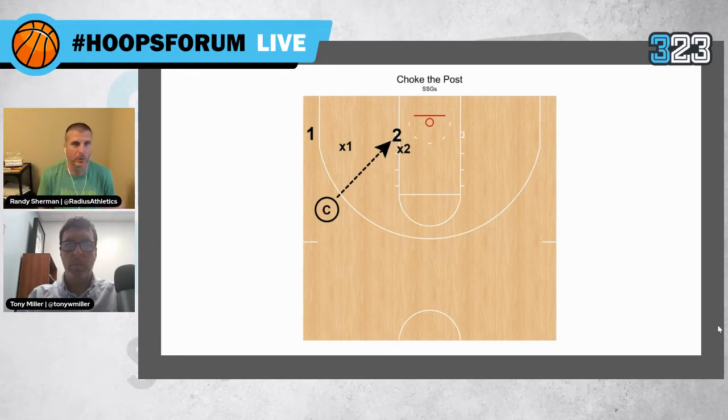If I enter the post, don't stay where I entered it from. Move. If the guy is choked down and I've relocated somewhere, maybe he turns his head and I'm not where he left me, so I could get an inside-out kick out that way. So you're working offense and defense here, and punishing a team that maybe gets a little overcommittal with choking and double teaming.